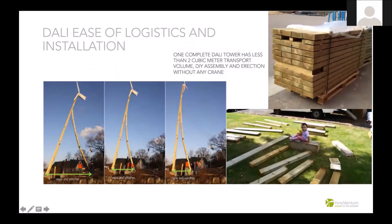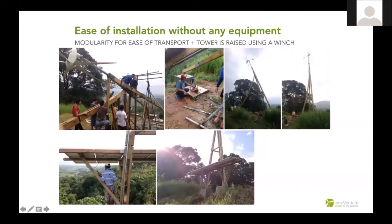The Dali Tower, when it comes to logistics, is a two cubic meter pallet. It's like the IKEA of towers. So you assemble with bolts and nuts, and afterwards, with or without a crane, you can do the erection. In the Philippines, we did the erection with a block lever. They didn't have any winch, so it was no problem. As you can see here, a block lever in the Philippines and some people to support.